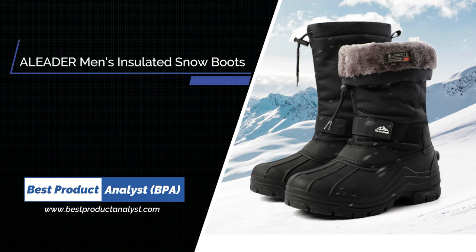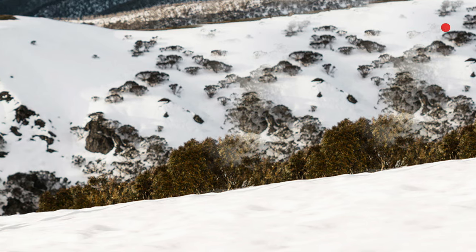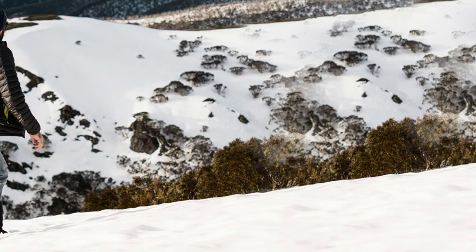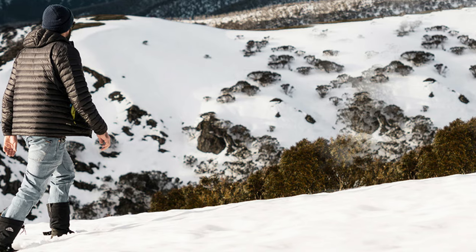Number 1. A-Leader Men's Insulated Snow Boots. A-Leader was founded in 2013 in California. The concept of their brand is enjoy adventure life with A-Leader shoes. A-Leader products are featured as stylish designs and durable functions that can offer the ultimate in comfort.